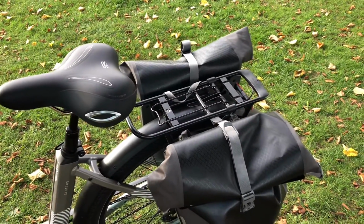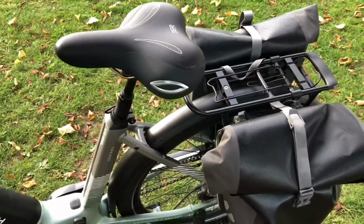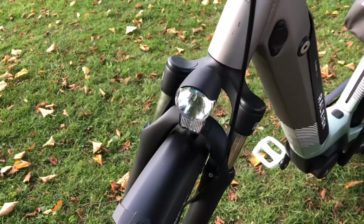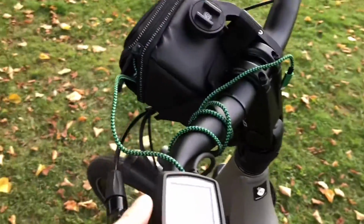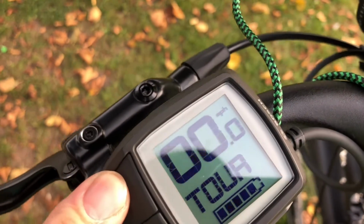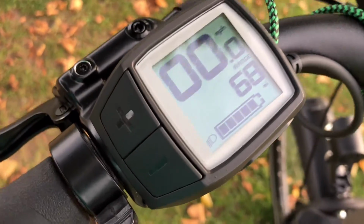The bike rack on the back, this part of it does actually come with the bike, plus obviously the mudguards are on the bike as standard. The lights are on the bike as standard. These are wired in, so I should have said that on the computer. Let me switch it on here. If you hold down the plus button, that actually switches the lights on. There you go, you can see the light symbol there. That means the lights are on.